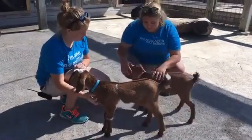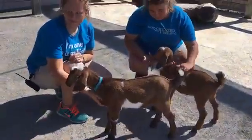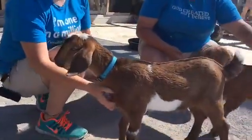Something really cool about these guys, if you look closely at them, they actually have blue eyes. They've got a gene that gives them these pretty blue eyes. Oh yeah, Susan will come over and say hi. Aww. Susan loves people. She is basically a puppy dog.